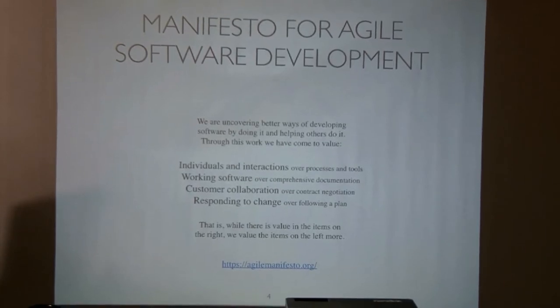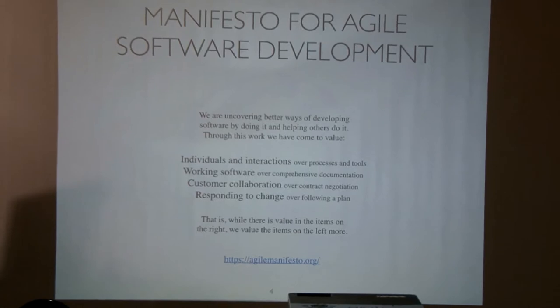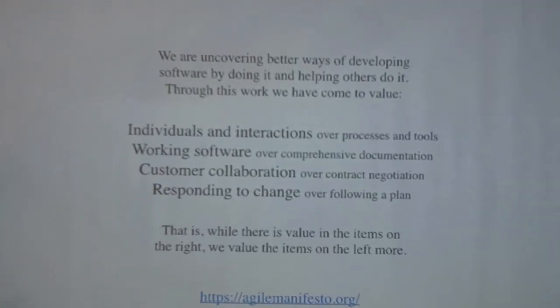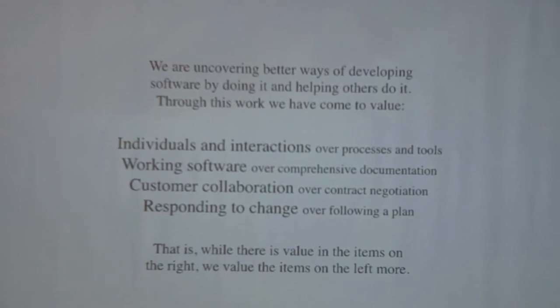So the software, the agile people, I don't know when they did this. This was a long time ago. 15 years ago, maybe? Maybe more. Now, Scrum is a product of this kind of thinking. That's just one way, but what guides it is this part. These things: individuals and interactions over processes and tools.